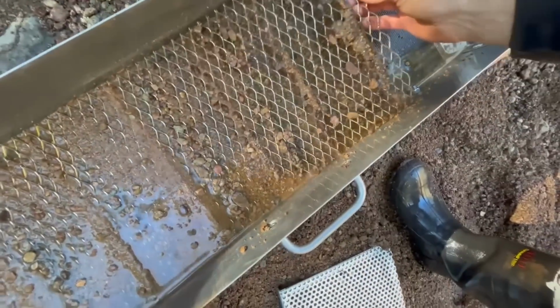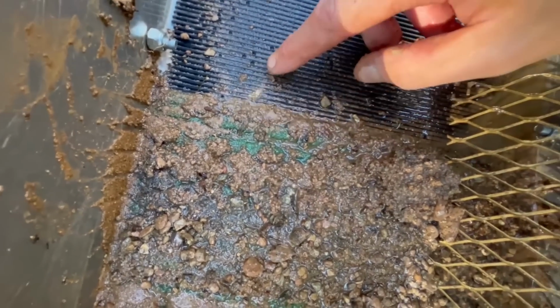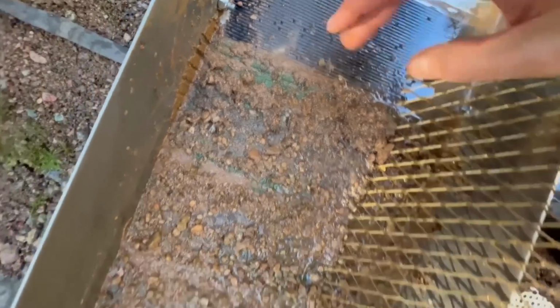Wow, look at that. Ooh, oh, is that a little picker? Oh, it is. Oh no, it's not. Oh, I thought that was a little picker. It's a piece of clay. Oh well.